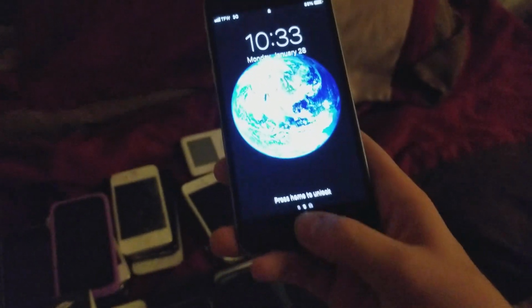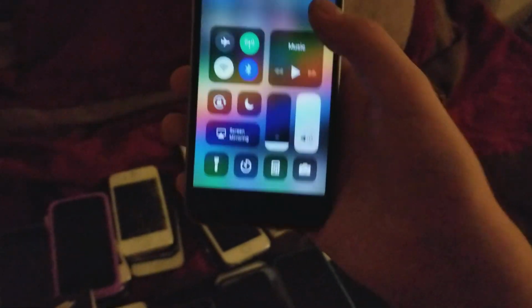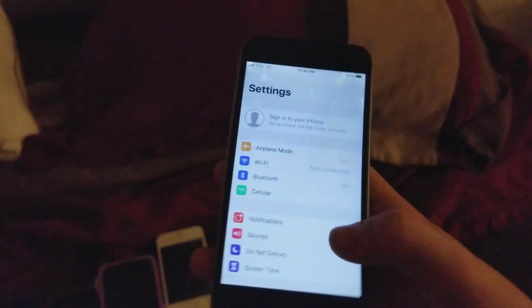So then onto my iPhone 6s. I have 3 iPhone 6s. I would have had one more, I think. I would have had technically like 3 more, but I sold them. Or traded them. But yeah, here's one. It's 32 gigabytes. It's on iOS 12.1. This one I got in a lot of phones from Mercari.